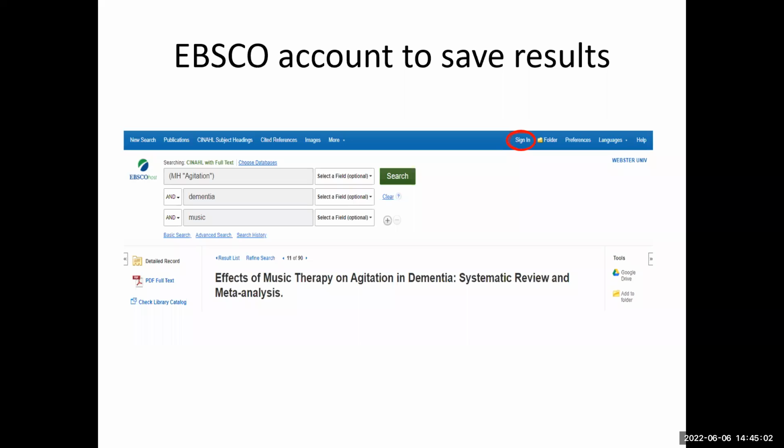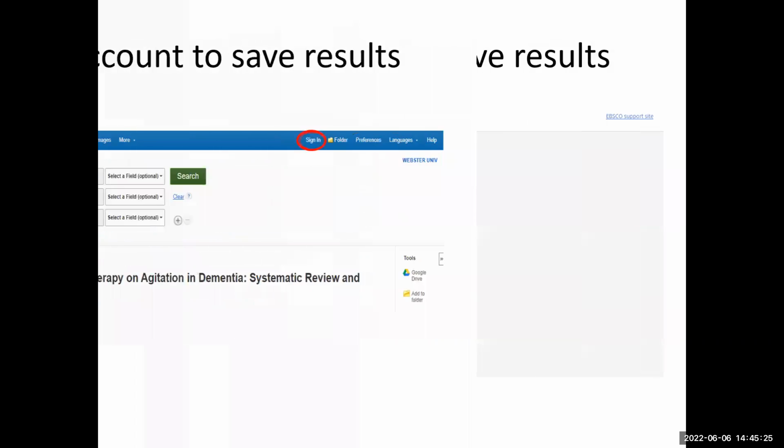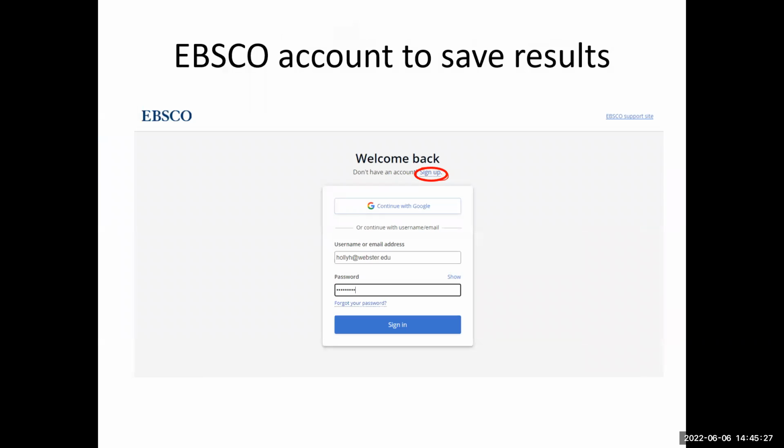Another strategy that might save you time and help you remain a little more organized as you do your nursing research is to create an EBSCO account. This is optional, but some people find it really useful. Up at the top of CINAHL or Cochrane or any EBSCO database, you'll find a sign in link. You can sign in here, and if you haven't created an account before, you can sign up.